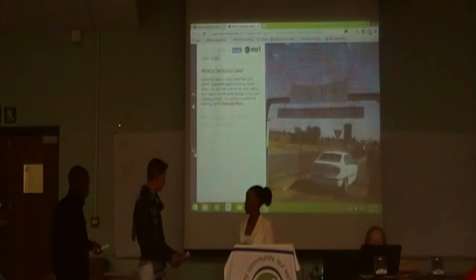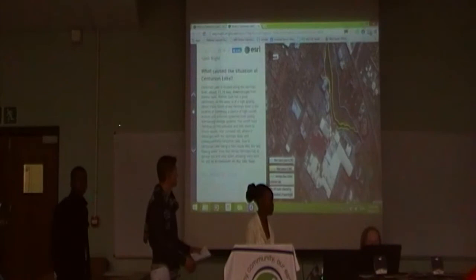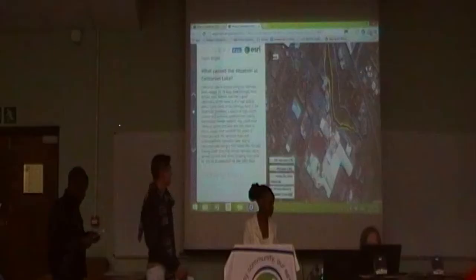By looking at the map of Centurion Lake, it's clear that something drastic has happened. The blue lines represent the man-made walls of the lake. The yellow lines represent the river flow in 2013. The red lines, as you can see over here, are the GPS tracks recorded by Team Wright as we were recording our information. Now, the problem starts at the source of the Hennepin River.